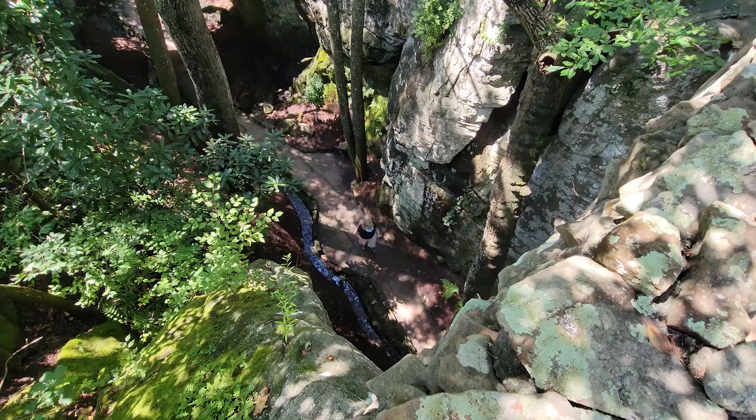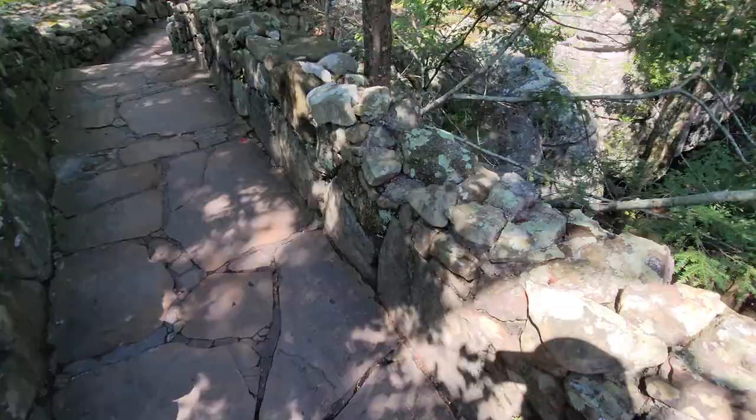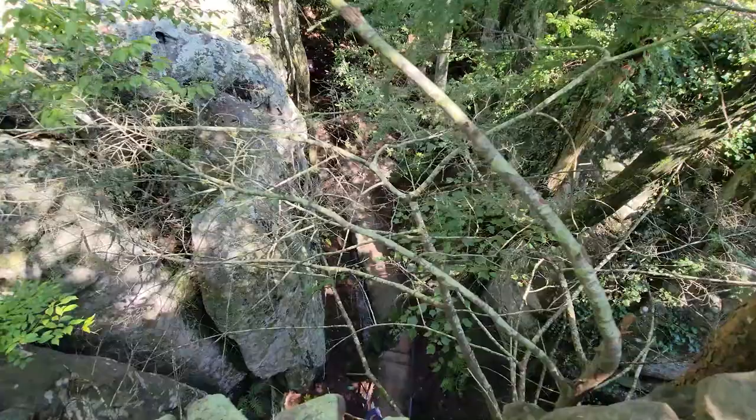There's folks actually walking down there. They were waving for us. Were they? Yeah, we were just down there. We've made our way up here.